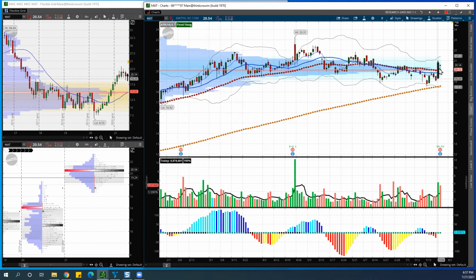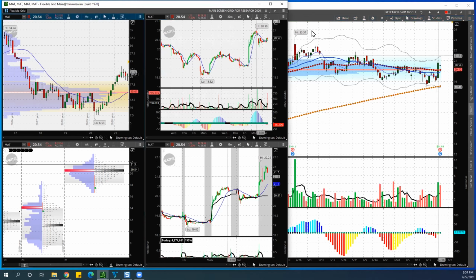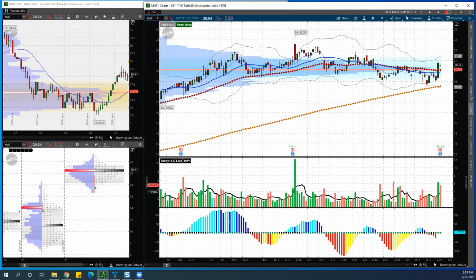What was the move prior day? 19 to 21. So that's like 2 points. So if we start at 22, it could be like 24. Yeah, about this, like 25. This is where I have it. Yeah, MAT. Not sure. I haven't traded that one in.